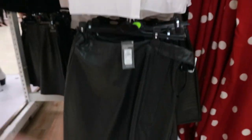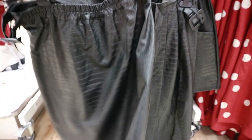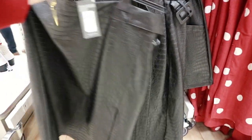Oh, kind of like a larger version of that skirt. It's like a mid-length version of that faux leather kind of snake skin in black. Cute little shirt there for 15.